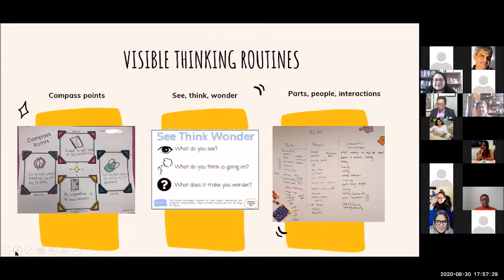Something that I love about these visible thinking routines is that they are self-explanatory, and they have a very good guide on how to implement it, and also questions that work as an even better guide for students. So for whatever the topic or subject you want to implement them in, they're really useful. So the compass points, like in a compass, as you can see here, north, south, east, or west.